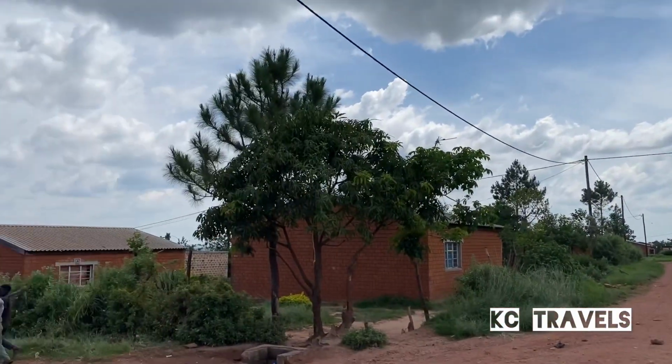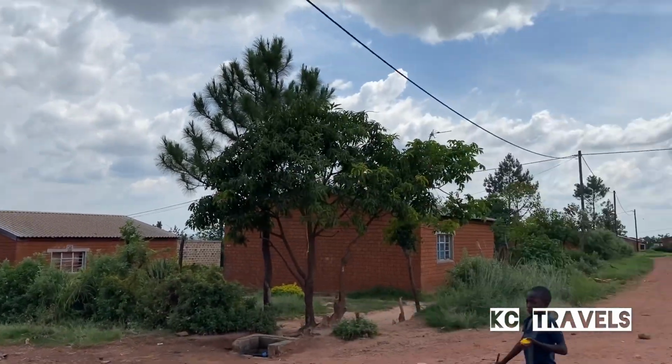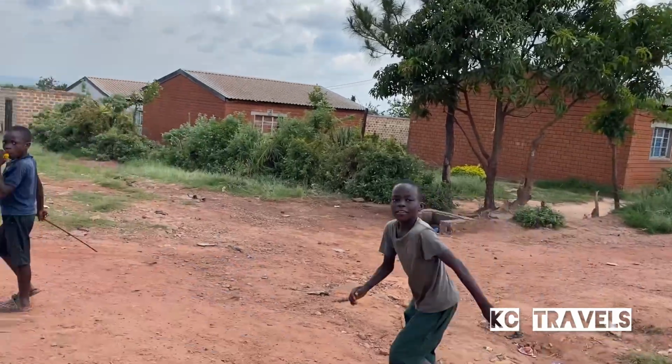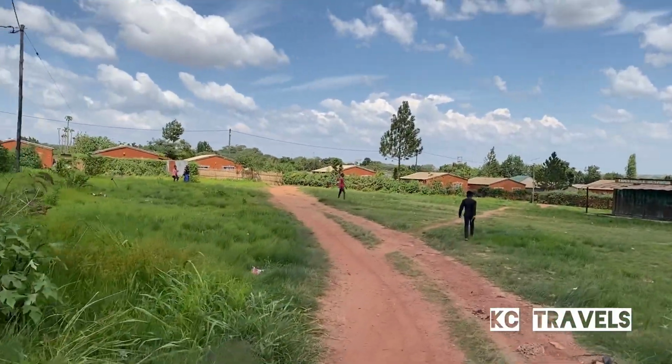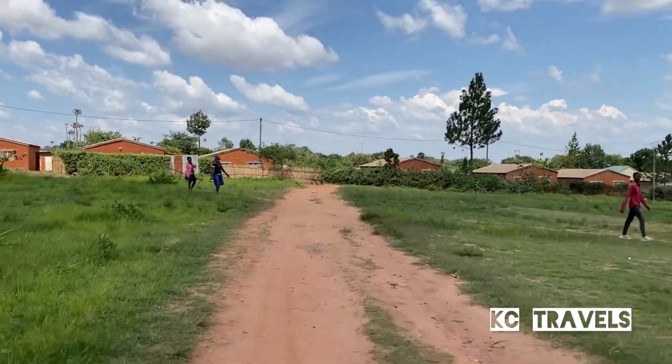But as you can see, this place is very, very awesome. It's very perfect. It's very great. And these houses are like 2-bedroom each. They've got a toilet inside, they've got a kitchen inside, the bathroom, everything is inside basically. So the only thing that you need basically is you just get to stay.